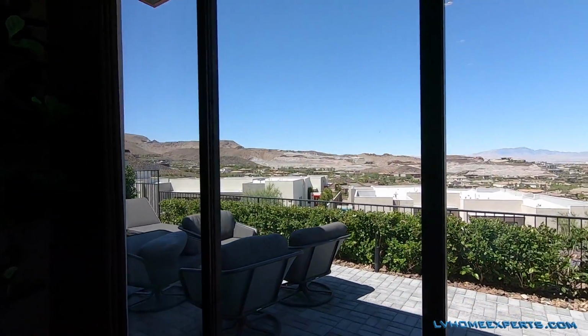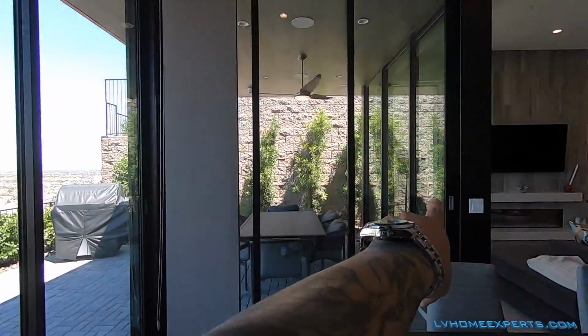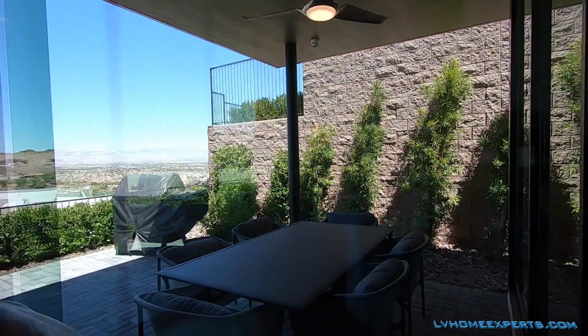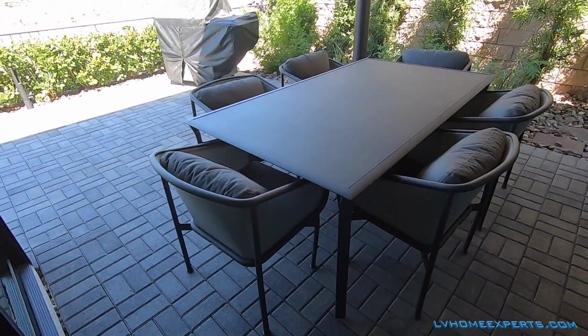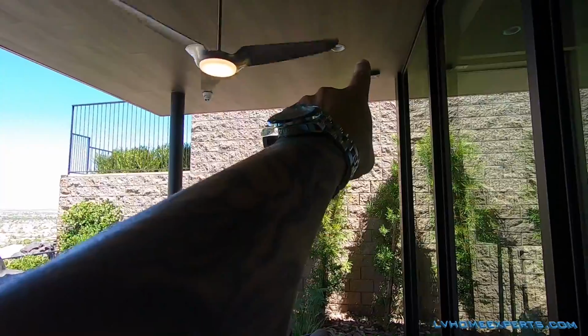Now this is the backyard here, and we're going to go out here in just a little bit. But also, you have to understand that you're paying almost $1.9 million for this type of home. This is a lifestyle, right? This is the community that you're living in. So you have to understand what you're really purchasing here.